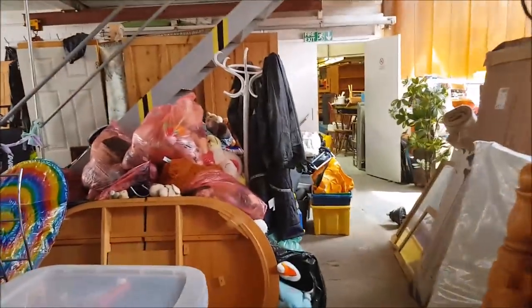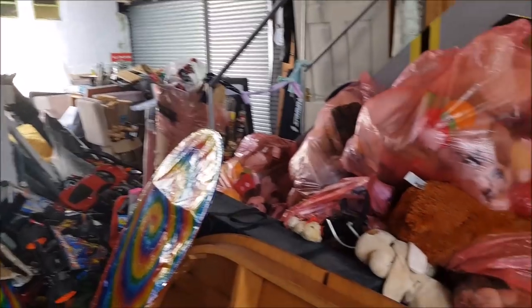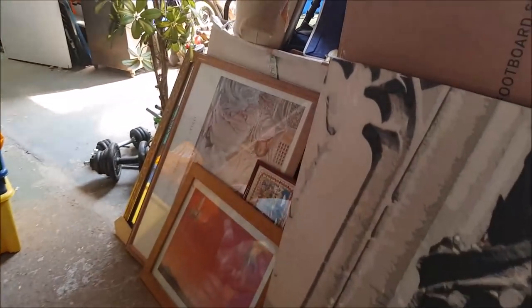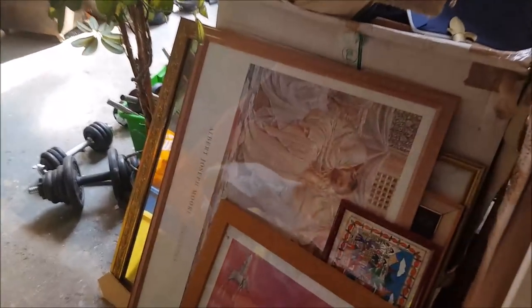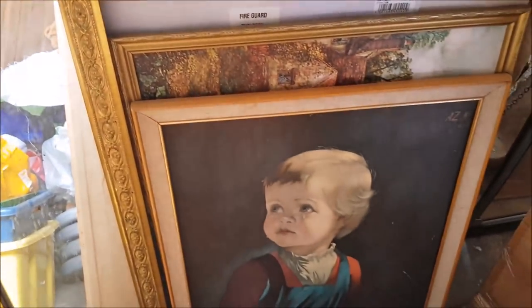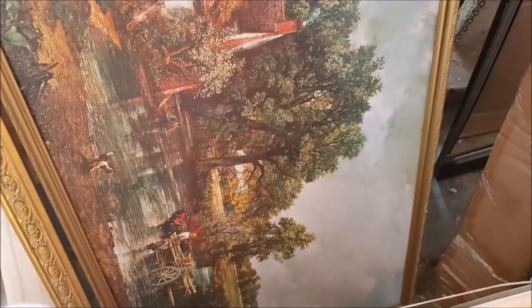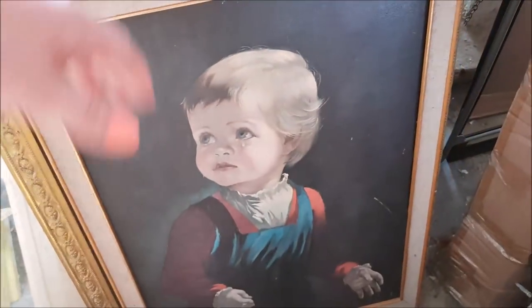Right, let's have a look down here. Got toys in this section. Some pictures here. Got some old mirrors and old pictures. Let me know if you recognise anything similar to when you were younger.